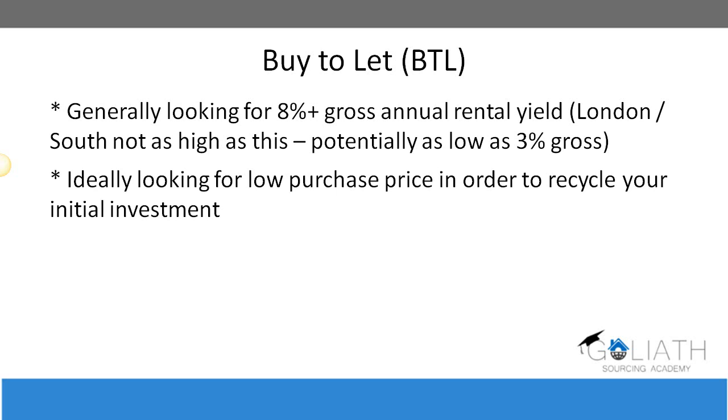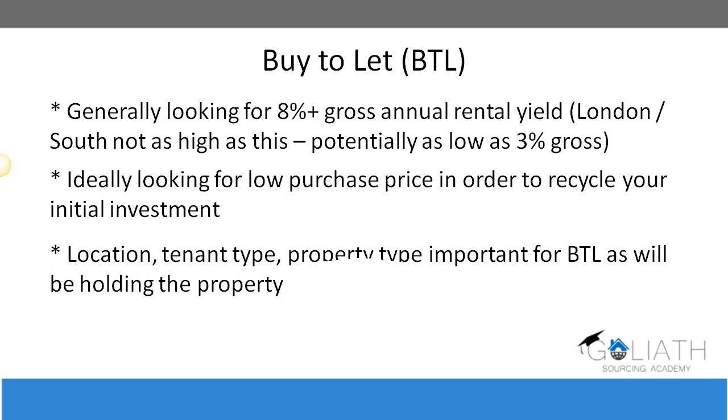And they're looking for as low a purchase price as possible because, as we mentioned in the below market value video, they're looking to recycle their initial investment. So whatever they put in at the beginning, they're looking to recycle that through refinance. So we're looking to try and get the property as far below market value as we can in order for the investor not to have to leave as much capital in the deal.